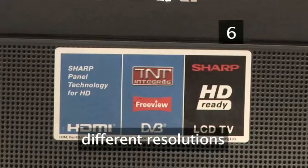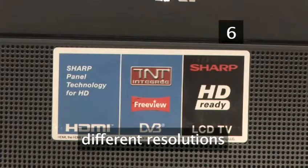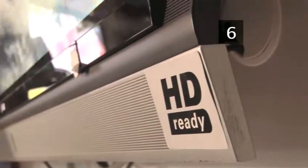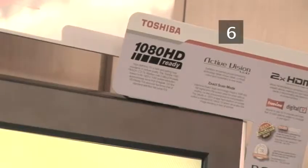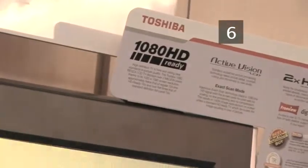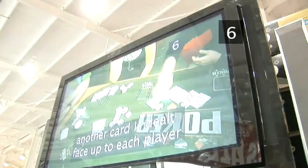Different resolutions. There are different standards of HD televisions, and if a set is labelled as HD-ready, this means it meets the minimum standard. There are three standards to be aware of: 720p, 1080i, and 1080p. The number refers to the amount of information on the screen, so 1080 is the most detailed.